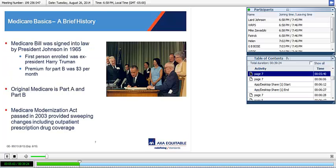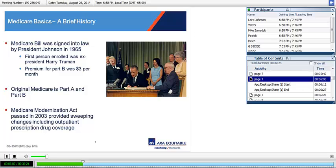So when you look at the basics around Medicare, Medicare was signed into law back in 1965 by President Johnson. The first person ever enrolled was former President Harry Truman. Back in 1965, the premium for Part B, which we'll get to in a little bit, was a relatively low $3 per month. And when they refer to original Medicare, it's really the combination of both hospital and doctor insurance, which you'll see as Part A and Part B together.